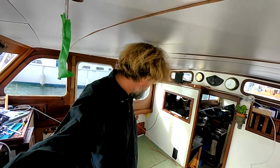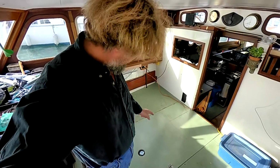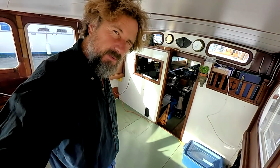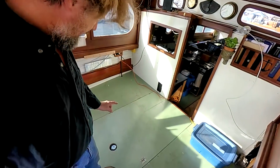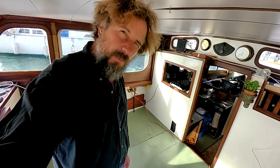Well, hello and welcome back to MV Zephyrus. We're back in the wheelhouse and you can see it's empty. That is a clue that we're going to get going on the motor again. Just 10 minutes ago, this wheelhouse was a beautiful home and everything's packed away all over the place. But now we have enough room to get back down under here, and the goal this weekend is to get the engine running. All right, cheers.